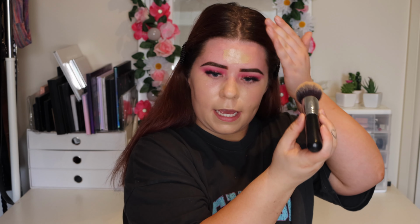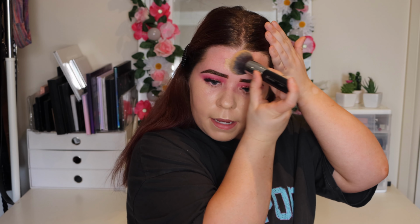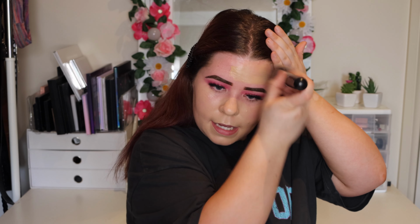Okay, let's try and not get this on my eyebrows. I washed my hair yesterday. I always wash it before I film and then I just get foundation in my hairline and it drives me nuts. It just says Fresh and Flawless, which is pretty much exactly how it looks.